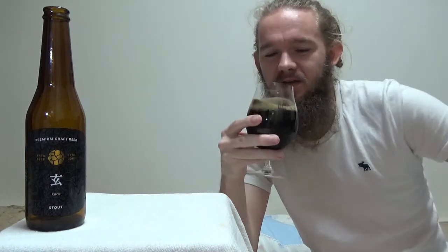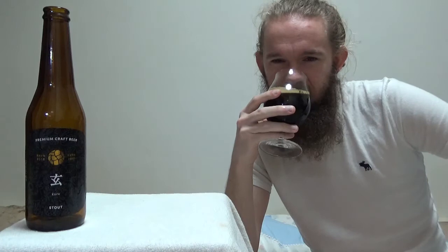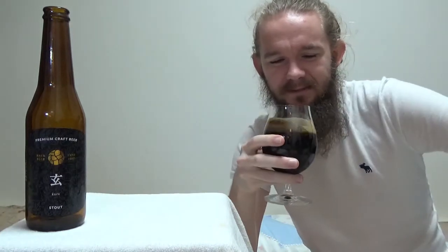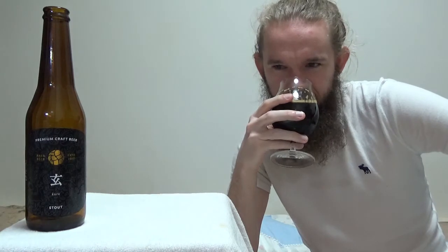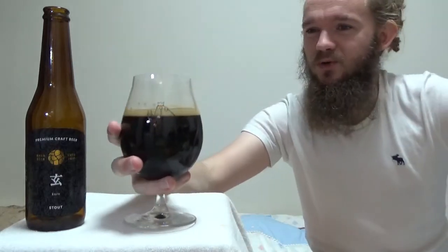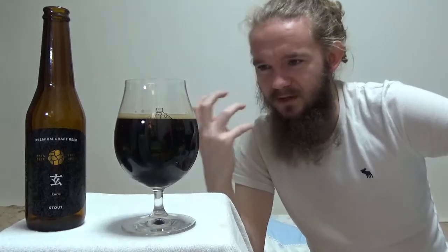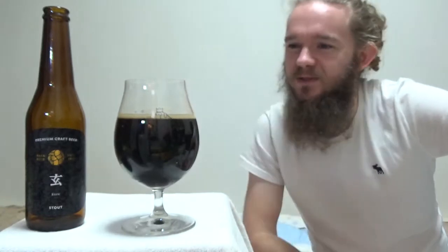But on the fruity side of things, there's a little bit of a figgy note to this one, but it's quite juicy as well. It's maybe even a little bit raisiny, but you do get a little bit of a blackcurrant and blackberry type note out of this beer as well. So yeah, this one does actually smell quite nice. There's a lot more complexity to that than I thought, and the level of complexity you have in this stout is fairly impressive when you consider that it's only 5.5% alcohol.